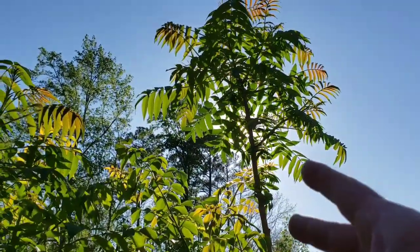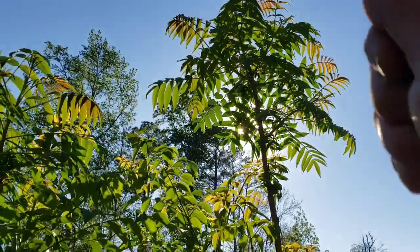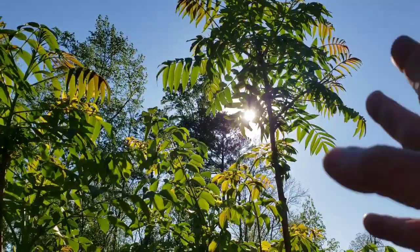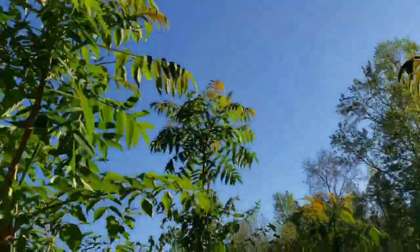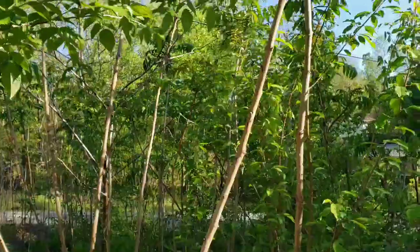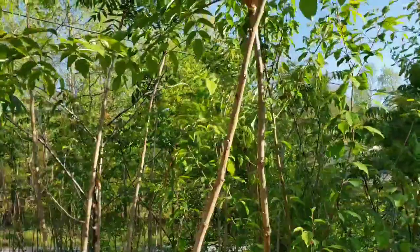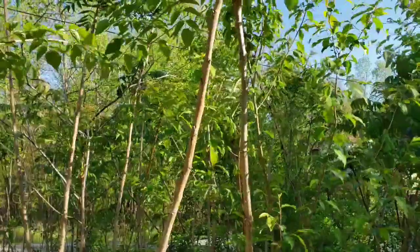But red sumac, it's a traditional food of Native Americans. The berries at the top they use to help them make pemmican, beef jerky, kind of thing. Little snack. Here they grow too much. It's a great plant to have. Mother Nature thinks so. She uses them for colonizing barren ground or bare ground. That's what she does with them.